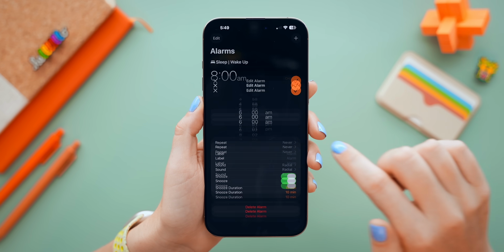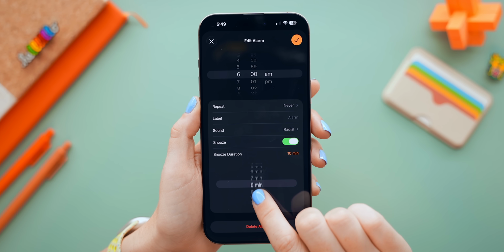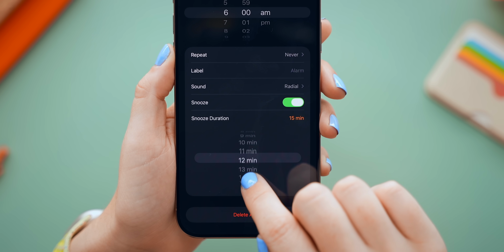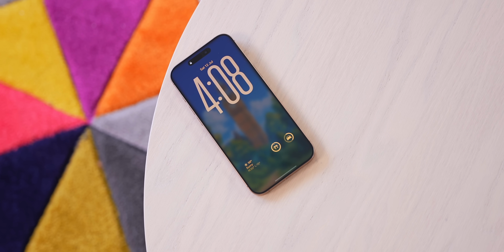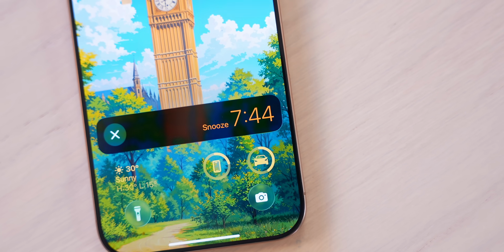Which, speaking of snoozing, back inside the clock app under alarms, you now have the option to choose your snooze duration. You can choose between 1 or 15 minutes. So I don't know, maybe you want 8 minutes of snooze time. And now whenever your alarm goes off, just tap that snooze button and you got 8 more minutes, baby.